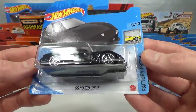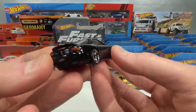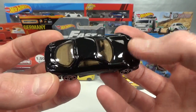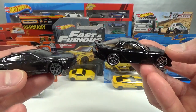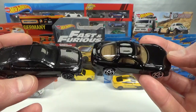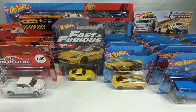The 95 Mazda RX-7 in black. So there was a Super Treasure Hunt version of this one. Deco front and back, and a tan interior. It's nice to have some contrast with the black, whereas this one, it's all black interior. The windows seem a little bit smoked too, and then you got the gray rims. Makes it all very dull, the Kia. This at least has a little bit of color on it with the interior.